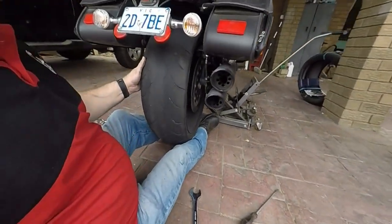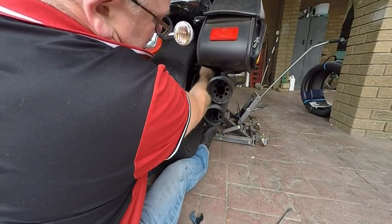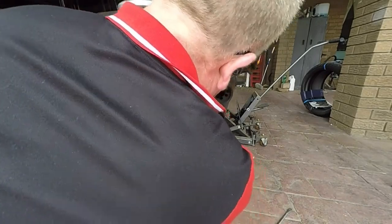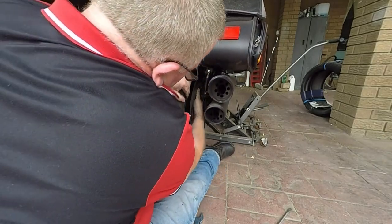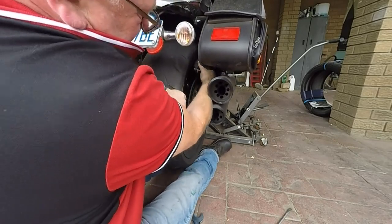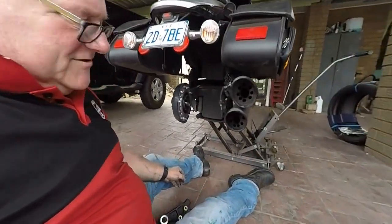As you'll see, with that bolt removed, the whole caliper moves, and you can move it out the way to get that spacer out, and that's dropped back down on the brake caliper, and to drop the wheel out. So this is the first time I've done these.